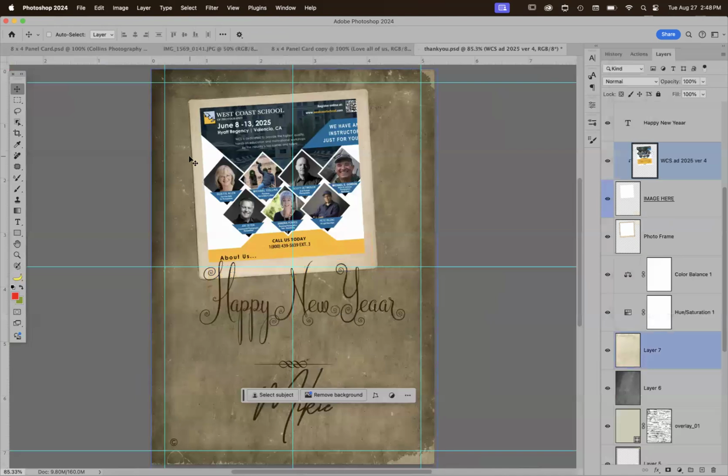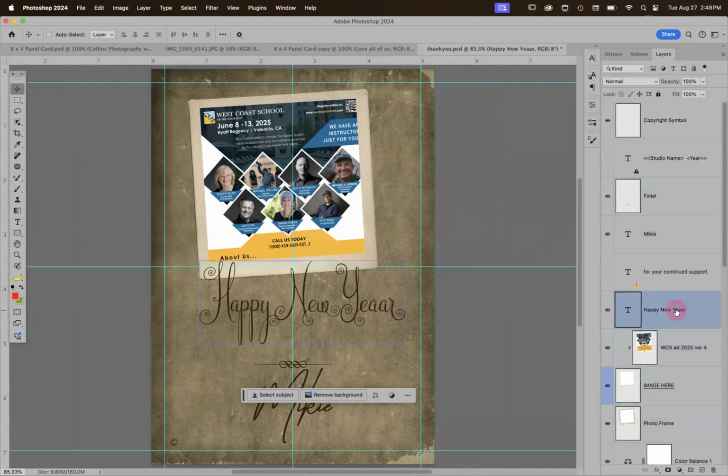There's a bazillion ways to do it in Photoshop, but that's the fastest way that I use: using the Option or Alt key between the two layers. Using textures in your cards makes them stand out a lot more. Find the font that you like, play with it. So we have Happy New Year.